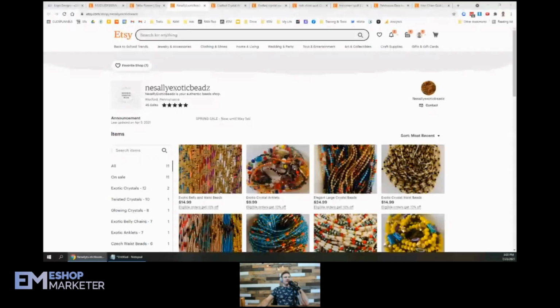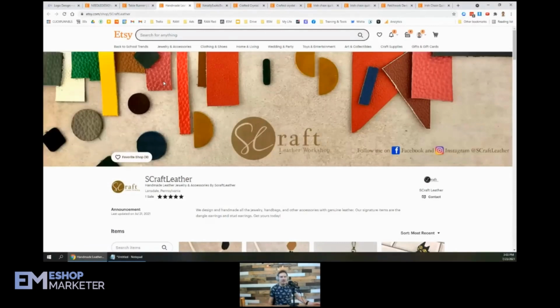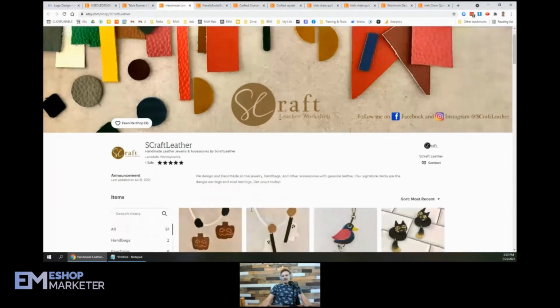So let's check out Sarah's shop. Sarah has got S Craft leather, and I don't know why these shop banners never load on the first page. They always take a moment here. So let's see. We got S Craft leather workshop. We design handmade jewelry, handbags, and other accessories.